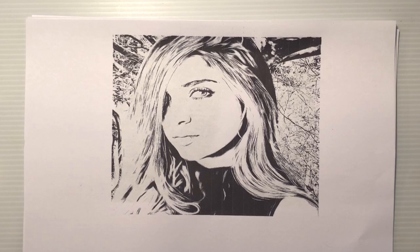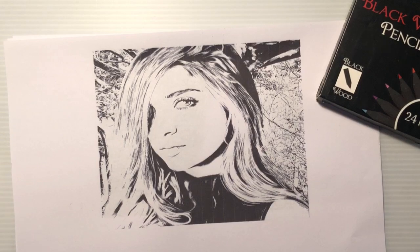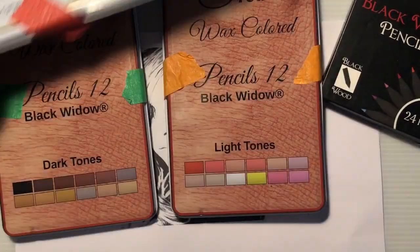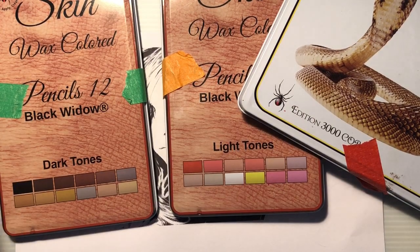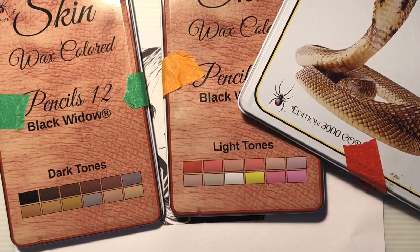So I'm using a variety of Black Widow pencils today, to go back to Lynn's question. I have the whole Black Widow suite, as they say. I have the whole set. I have skin tones. I have cobras, scorpions, and monarchs. And anything that is in the skin tone set can be found, I think, in the monarch set, mostly. So let's hope that we can get that settled.